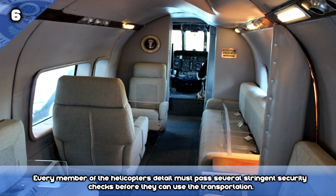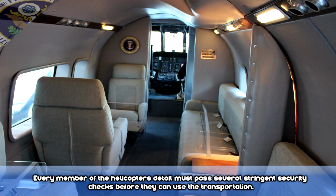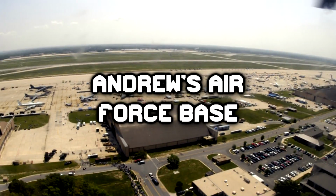Every member of the helicopter's detail must pass several stringent security checks before they can use the transportation. Number 5. Joint Base Andrews.